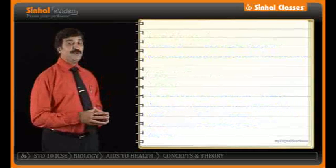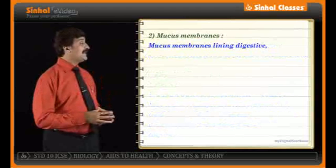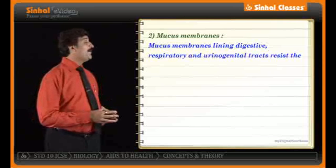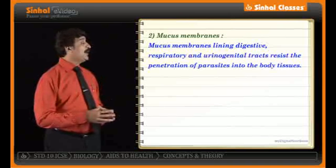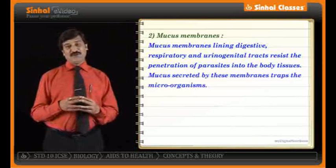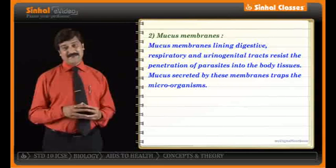Similarly, we talk about the mucous membrane. The mucous membrane is a lining of the digestive, respiratory and urinogenital tract. It will resist the penetration of parasites into the body tissue. Mucus secreted by the membrane traps the microorganisms. So here, the first one is the physical barrier with skin and mucus.